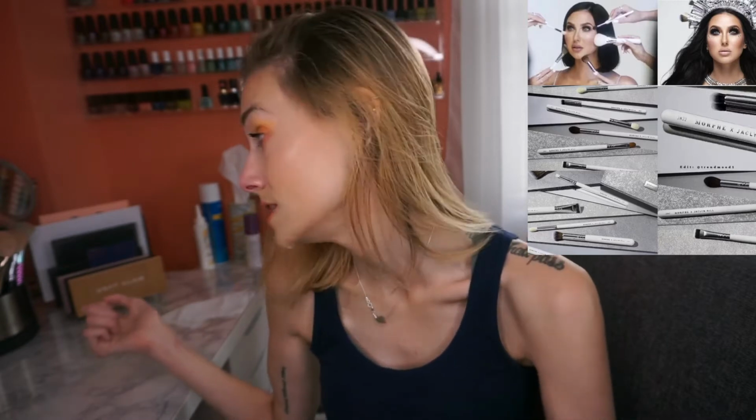Am I gonna get it? No. I don't need any more brushes particularly. And if I do buy brushes, I don't usually buy sets anymore because I find I don't use this or that brush, and adding too many brushes to a collection that I already have that's already large enough for me is just unnecessary. So I'm gonna pass on that, but that's great.